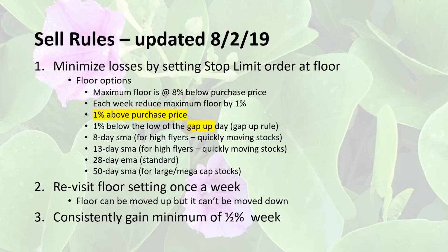I updated my sell rules again. I realized I was using a rule that I hadn't written down. For some stocks, I've been putting my sell rule 1% above the purchase price, so a gain doesn't turn into a loss. And then I added clarification to my gap up rule that it's 1% below the low of the day for the gap up day.